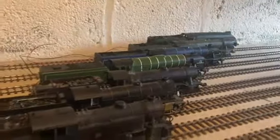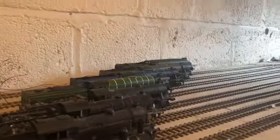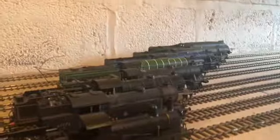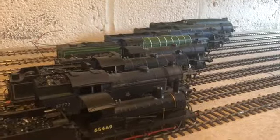There are still more to come. Most notably, I have pre-ordered another A4 in the blue, the record holder herself, Mallard. I have plans to get a DJH kit of the A2/2 and build that up, as well as a P2, a Bachmann Peppercorn A2, and obviously a V2 needs to be purchased somewhere down the line, and a B1. But other than that, I think the Eastern region's pretty much covered.